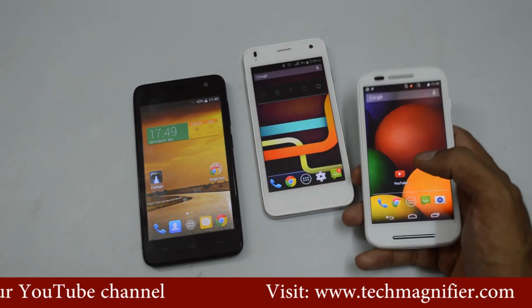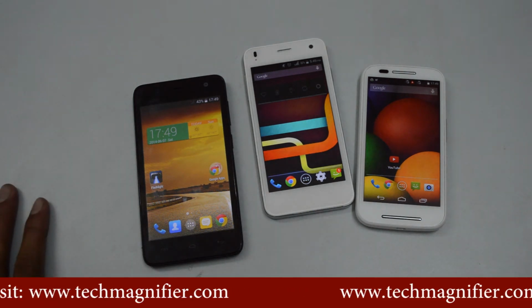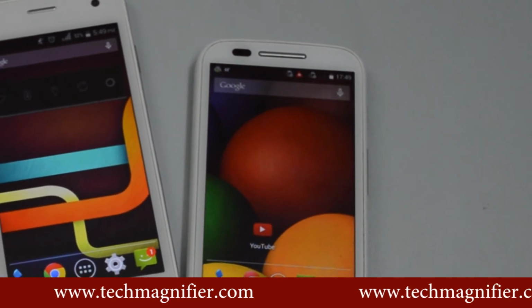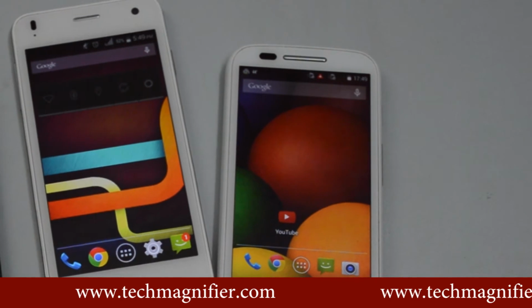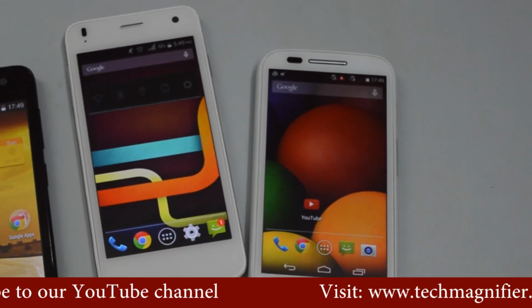So Moto E and Unite 2 have lag-free and good performance, but we encountered some glitches in the user interface with X1, and there were a few lags here and there. All three phones still run KitKat 4.4.